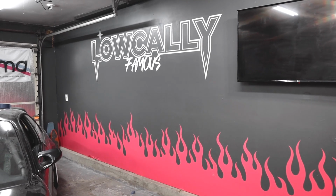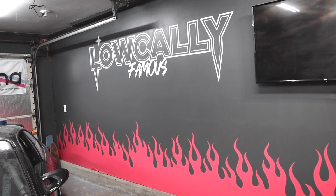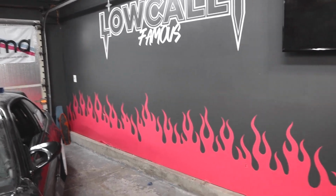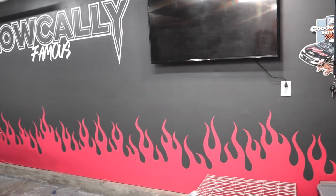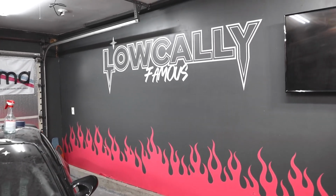Finished mural. Unfortunately, the camera died for the last part of it again. We think we got that issue fixed, but I'm sad I wasn't able to film doing all of these little flames. Those were literally horrible since I had to freehand them. But I'm just glad that it's done now.